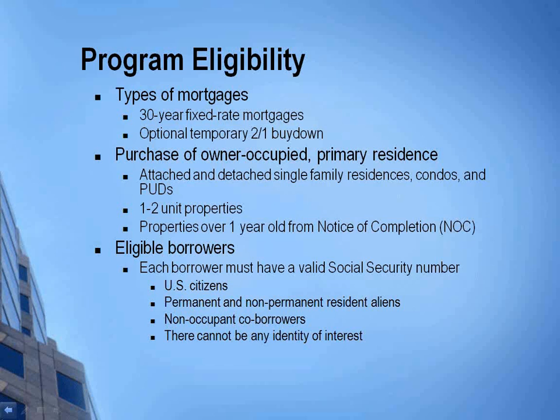And Carrie, we have run into this several times where we've received 203Ks where they're looking to do this and the property was not over a year old. Is that correct? Yes. So this is one of the hiccups, or pitfalls, we've seen people get into, where a property has not had a notice of completion filed more than a year previous. So just be careful if somebody comes to you with a house that's relatively new.